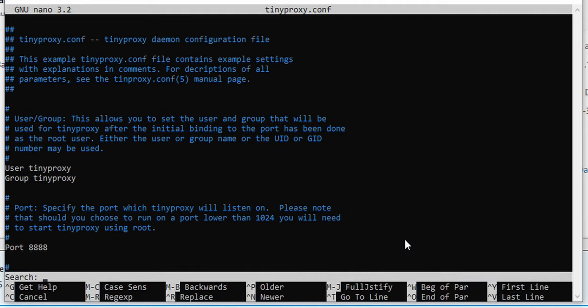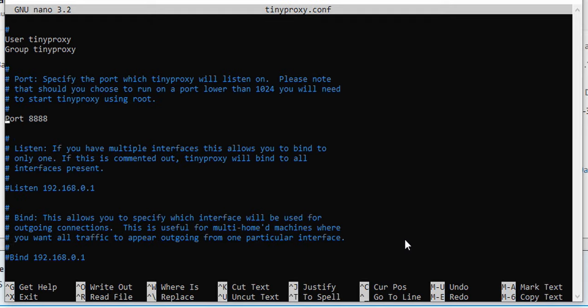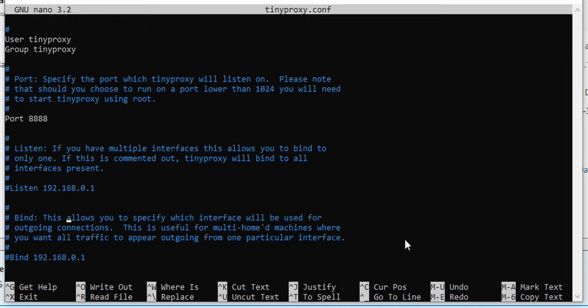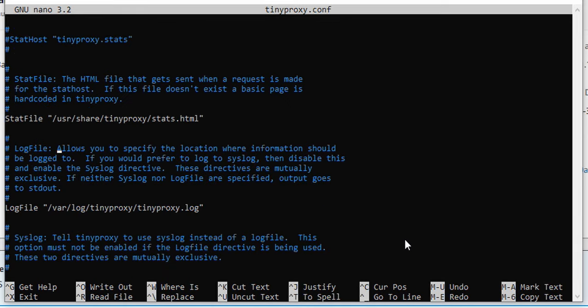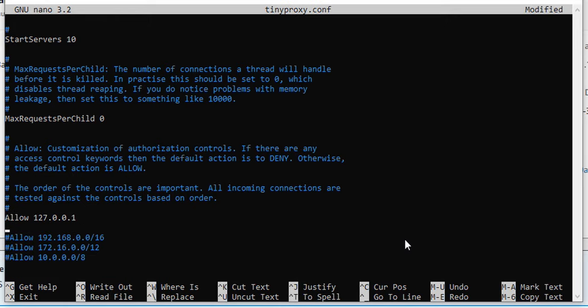Control W in nano allows me to search. But before I do search, note that the port by default is 8888. We're going to need to know that information, because that is what we're going to connect to for our proxy. Do a quick search for allow. Alt W allows you to search again. Wow, the word allow is probably not the best search query. Maybe search for 127.0.0.1. And just below that one, I'm going to allow, and then I need to add my IP address so that I can connect to this proxy server, because right now it's closed down. Only localhost can access it.